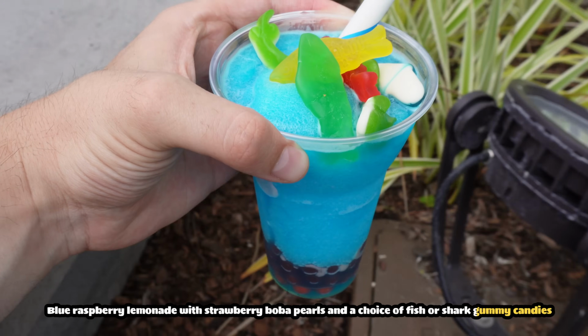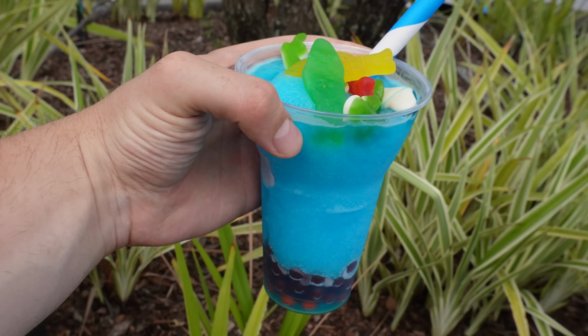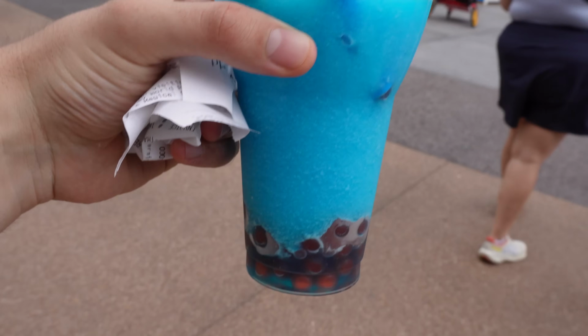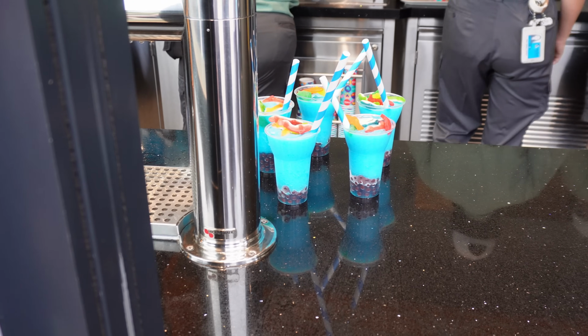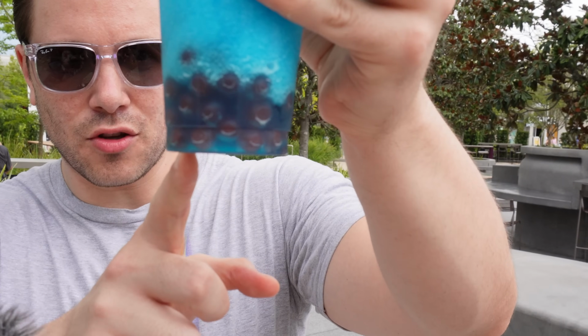Blue raspberry lemonade with strawberry boba and a choice of Swedish fish or gummy sharks. Let's mix it. This feels like it's both. Those look like colored Swedish fish. And you got gummies. Mix them. I will say these were sitting out. They didn't make them fresh. So right here you can see it's all melted at the bottom.